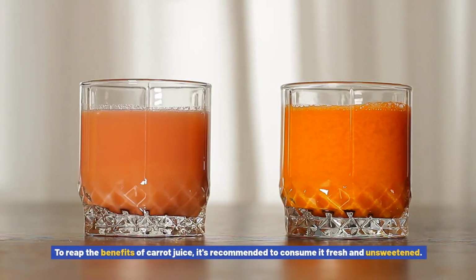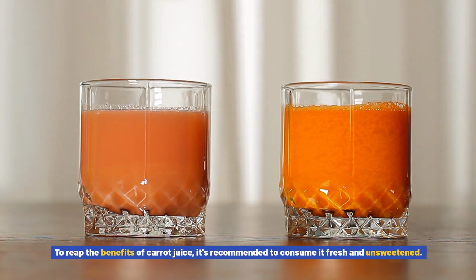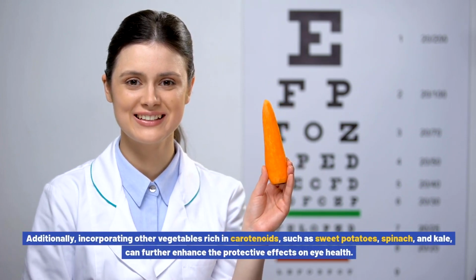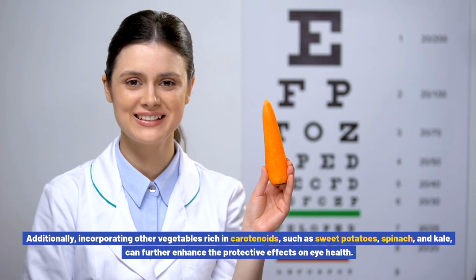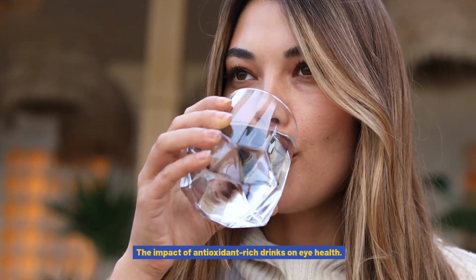To reap the benefits of carrot juice, it's recommended to consume it fresh and unsweetened. Additionally, incorporating other vegetables rich in carotenoids, such as sweet potatoes, spinach, and kale, can further enhance the protective effects on eye health. The impact of antioxidant-rich drinks on eye health.